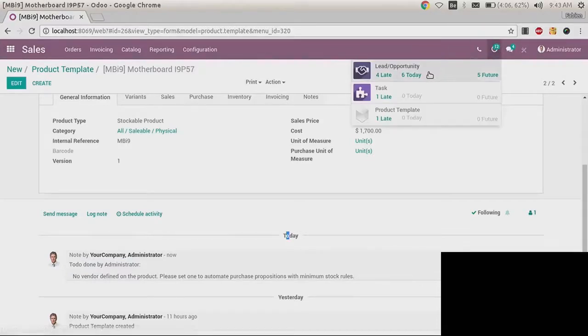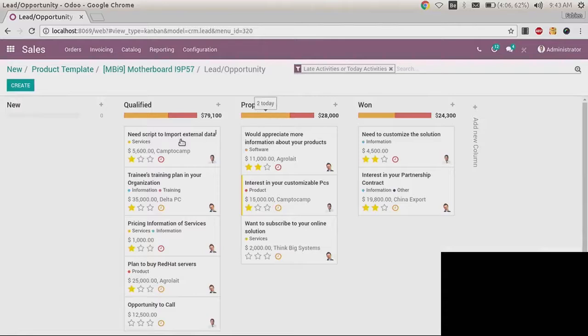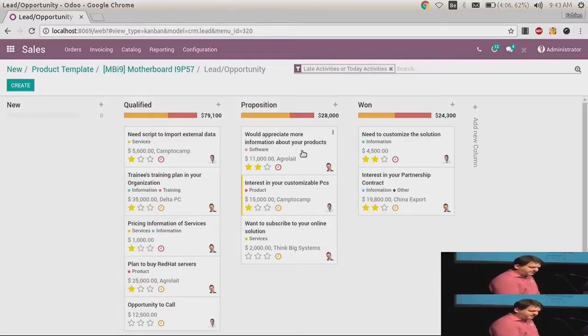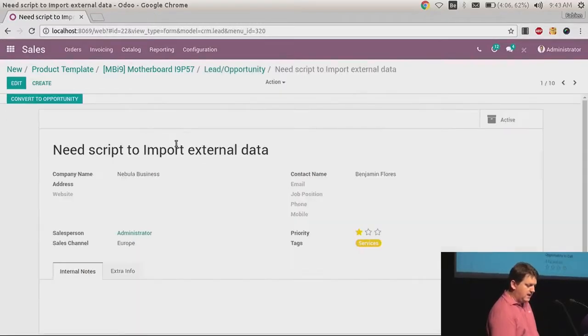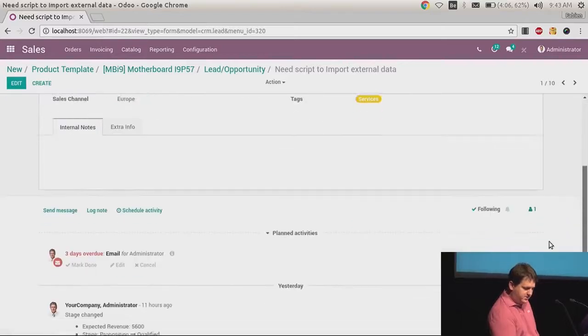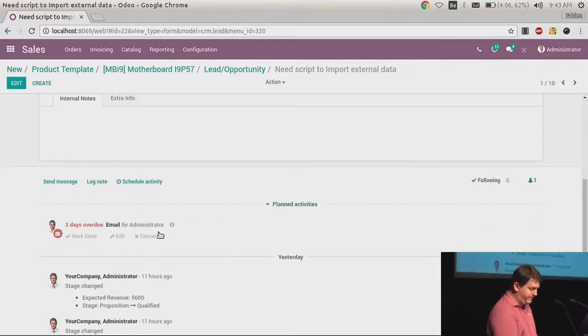If you go to the business opportunities, you have everything you have to do, or things where you are late, or you can filter only the late ones, the overdue, like this, as usual. And you can click, and you see the next activities that you probably set yourself on your business opportunity. And you can say mark as done, edit or cancel.